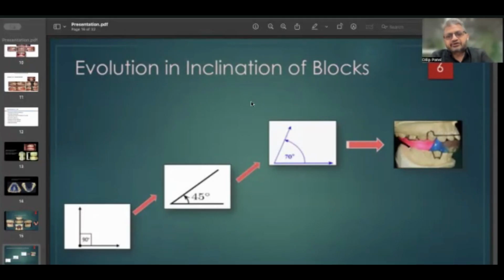So it turned into 45 degrees. After turning to the 45-degree inclination, again the forward holding of the mandible was not that efficient, and the patient was able to override the block. Ultimately, 70 degrees was the appropriate inclination to hold the lower bite block in a proper position and to translate the mandible into the forward position without it coming back.